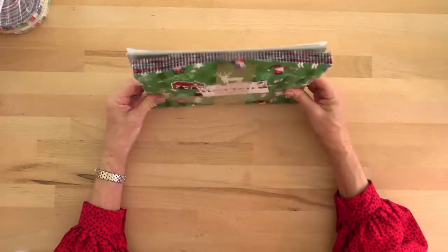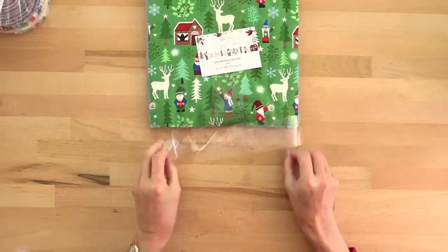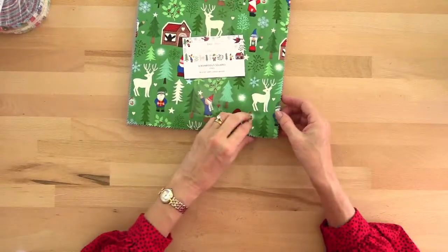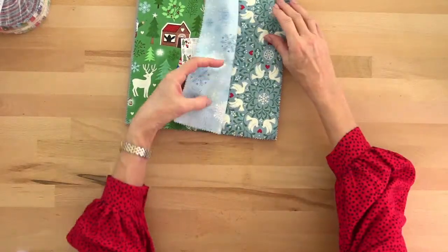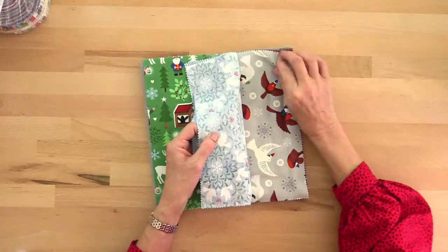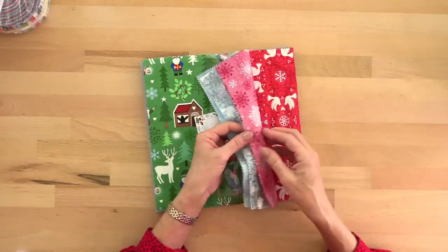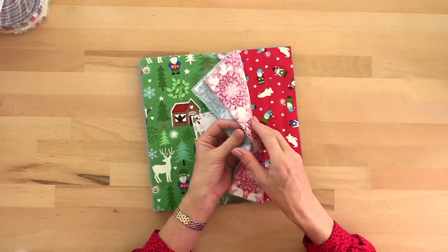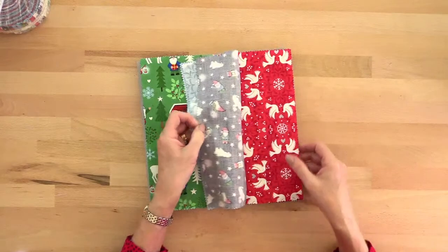Diana says she loves the fabric. I love Lewis and Irene. That's one of the reasons why we stock it. Oh, that's pretty, with a dove, with a heart in the middle. And I'll just have a flick through. Oh, no, gnomes from the back. We love a gnome, do we not?